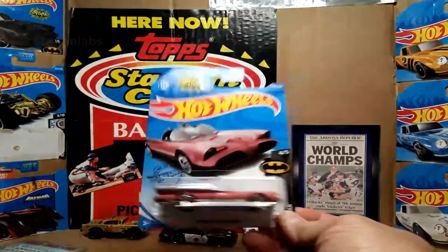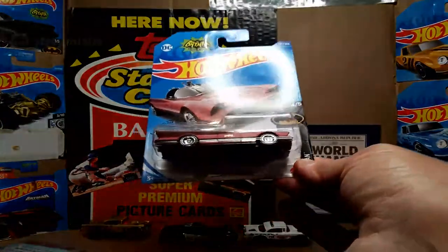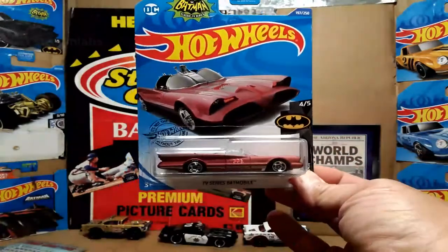But this car was a Kroger exclusive red Batmobile. It was only available through the Kroger line of stores.